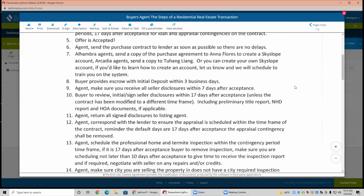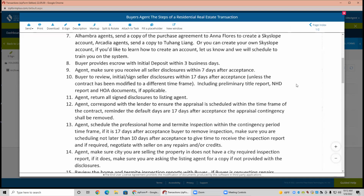So the buyer, you need to make sure they understand they need to get the initial deposit into escrow within 3 business days. 3 business days meaning that the weekends don't count. Have your buyer provide that as soon as possible into escrow because the listing agent is going to be looking for that.